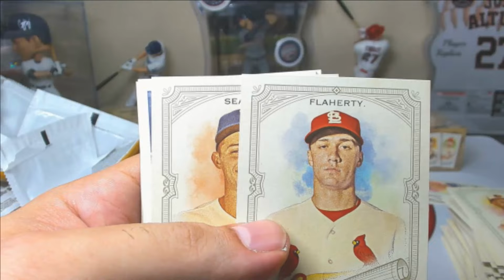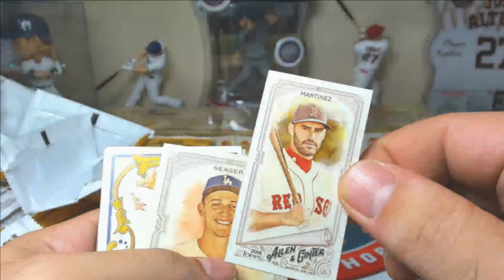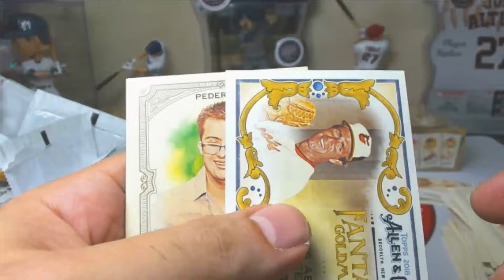Okay. Back at it here. Flaherty, rookie. Hey, Greg, no significant Babe Ruths of note. No minis, I don't think. Little JD Martinez, A and G back mini. So, not much yet, good sir. Base, base.